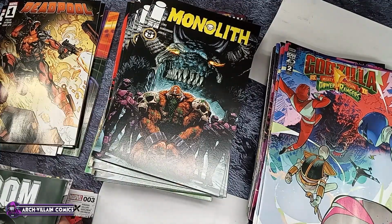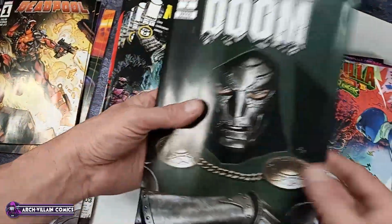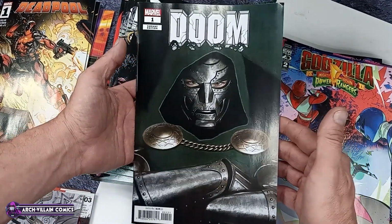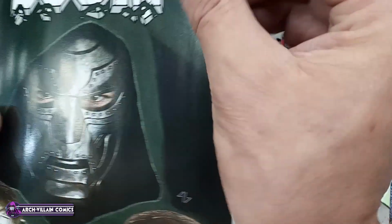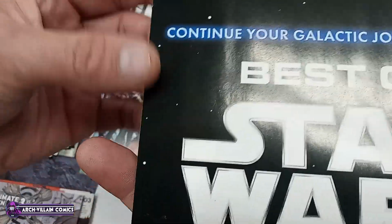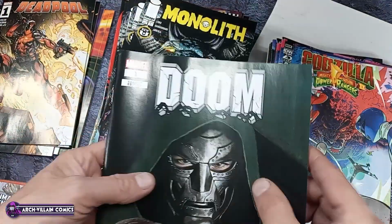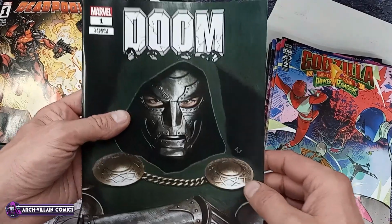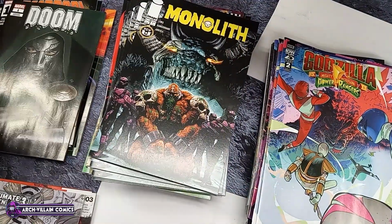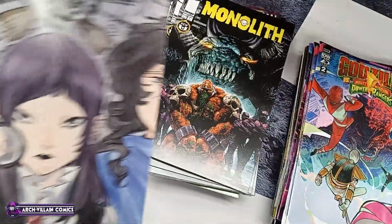Oh, look at this. Behold, in all its glory, Doom number 1, variant cover. I only ordered one of these, and it's kind of damaged. It's definitely not a good enough one for my collection for this book. Sometimes I wouldn't care about that for my collection, but that one would have been for me. No, it's not.